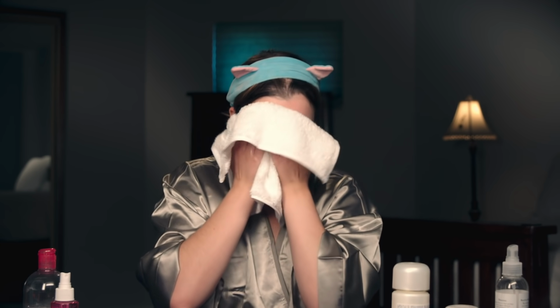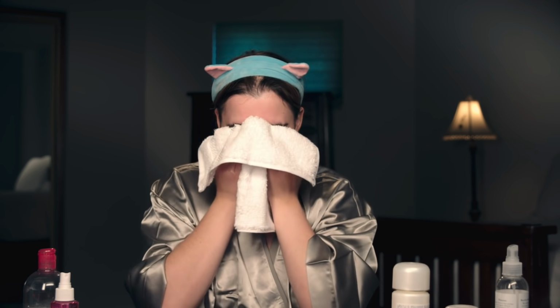I do not do foamy things. I actually don't use any other cleanser other than this one because I don't trust it, just because my skin is sensitive. So something that works for someone else, guaranteed, is not going to work for me. I don't know why. My skin just gets dermatitis around here. I'm gonna wash it off. I'm just gonna pat. I don't rub. I pat.